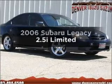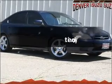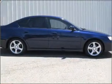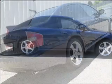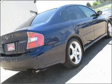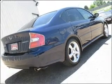Check out this 2006 Subaru Legacy. This is the set of wheels you've been looking for, with an efficient four-cylinder engine that responds smoothly to its automatic transmission. Premium wheels lend a distinctive appearance. The anti-lock braking system will keep you safe on the road.